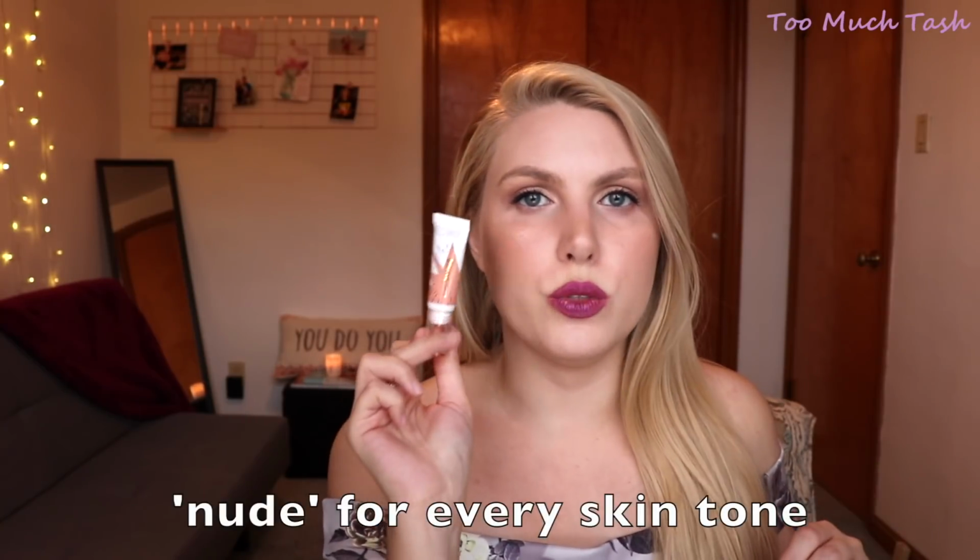And they also have a really cool shade range, going very light and very deep and having a lot of different color options. I really hope they expand their shades even more. I would love to see more nude with different undertone shades from this.